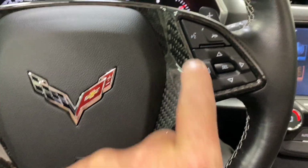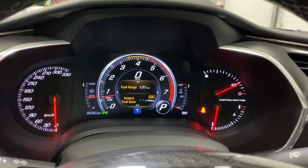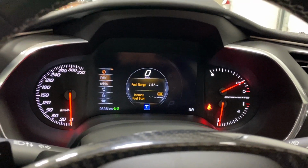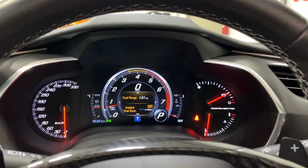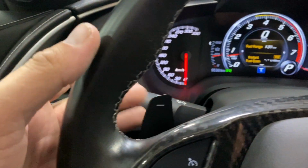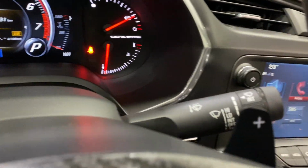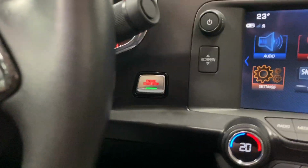Track change here, volume controls here, voice command and telephone controls, and then the arrow keys work your dash here. So info, performance, audio, phone, nav, options. So that controls that there. You've got paddle shifters here, so your minus and your plus up here. We've got headlight controls on here. We've got our wiper control on that side. And over here is your push button start.